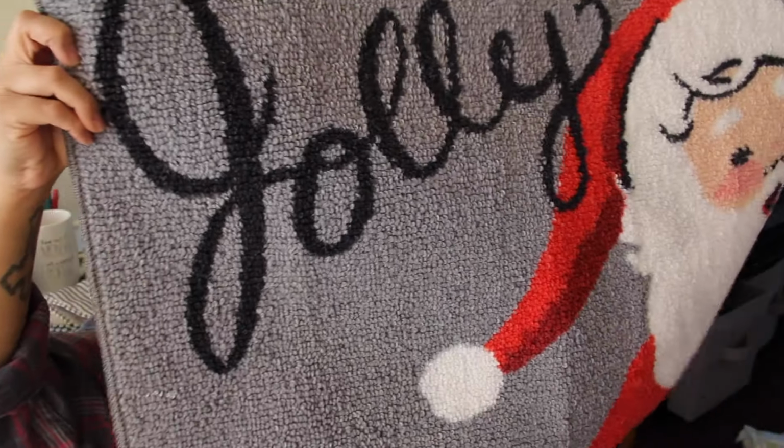I write to-do lists all the time and I use these so that I don't feel bad throwing out expensive paper that I'm spending a lot on. So I just grab all kinds of these notepads and I use them. And then the last thing in here is a rug. I thought it was really cute and it just says Jolly and it's a Santa Claus.